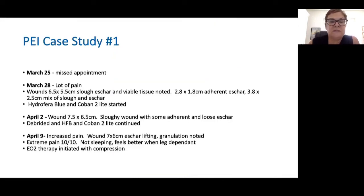March 25th, he missed an appointment. March 28th, he arrived. He was in a lot of pain. The wound was quite a bit bigger, so now we're 6.5 by 5.5 centimeters. They started him on Hydrofera Blue and Coban 2 Light for compression. April 7th, again, the wound was bigger. There was a lot of slough in the wound bed, both adherent and as well as loose eschar. They continued with the Hydrofera Blue and Coban 2 Light as well. The wound was debrided that day.